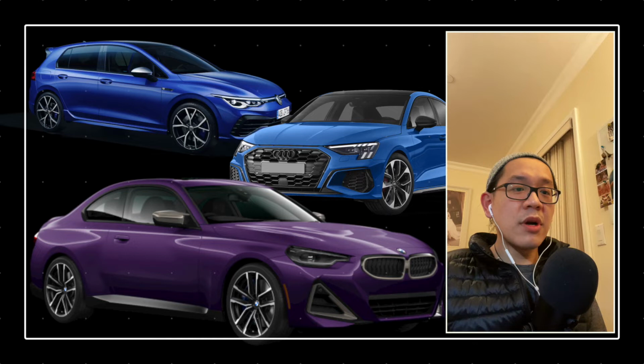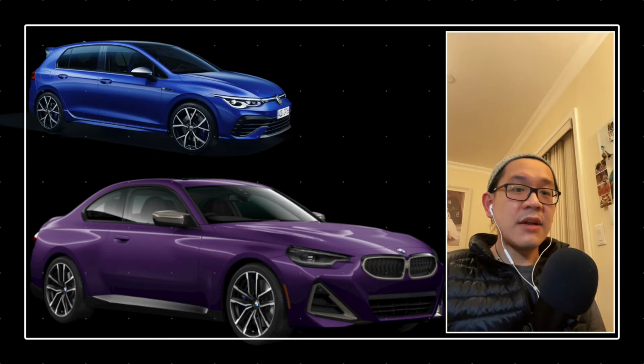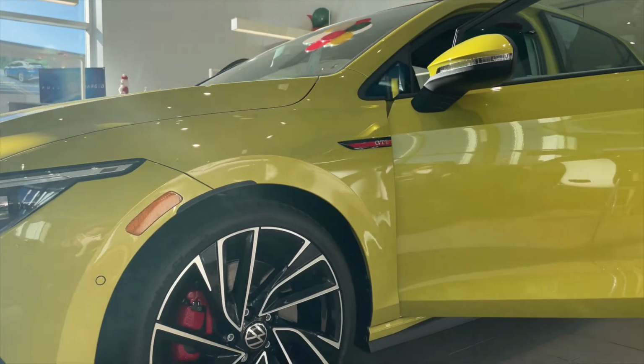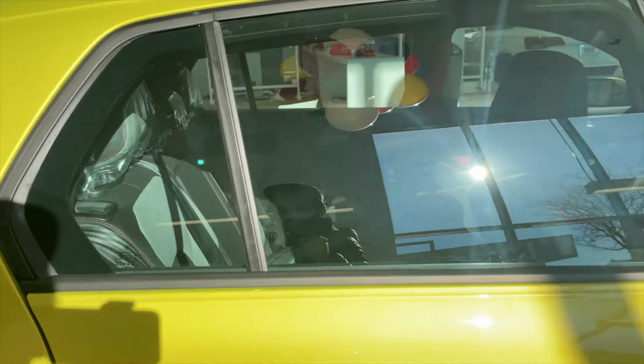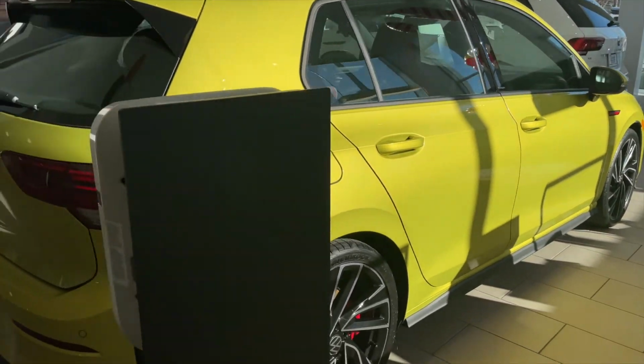Next, I want to take a really quick look at the standard features of the R. Most likely, they're very similar to the GTI Autobahn edition. For the Autobahn trim, if you have a chance to take a look, I actually made a video about the GTI breaking down each trim, so you can go ahead and take a look at that.